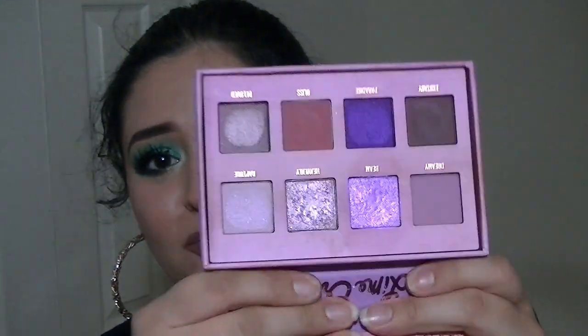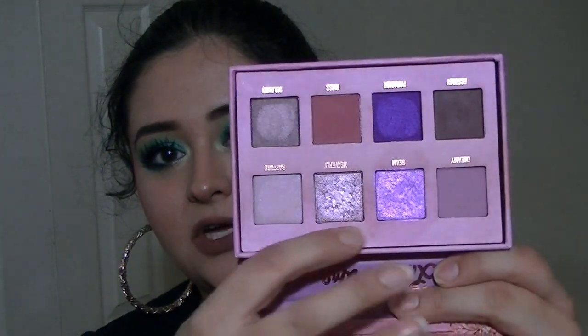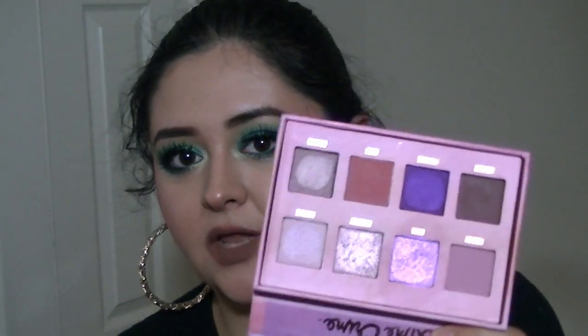The last palette of the day is the Venus 3. I love this palette. It's so pretty. The shimmers are definitely different from the other Lime Crime palettes, but the newer ones kind of have more of these shimmers, so I love these. This is staying. Alright, so that's it for my eyeshadow palette declutter and collection.